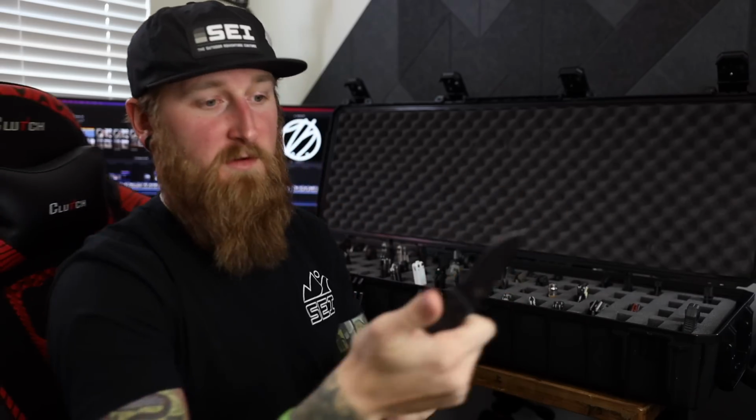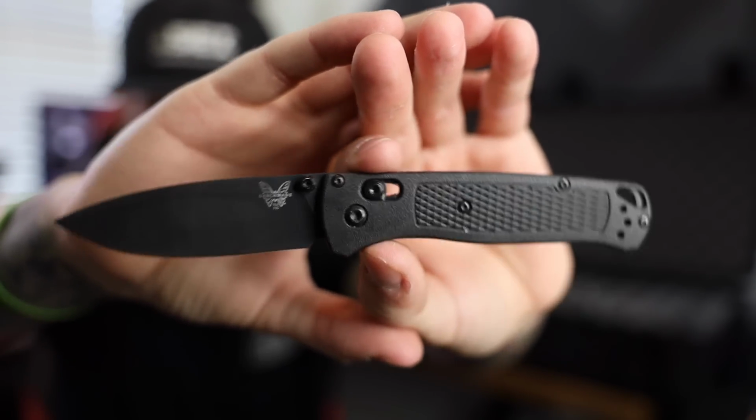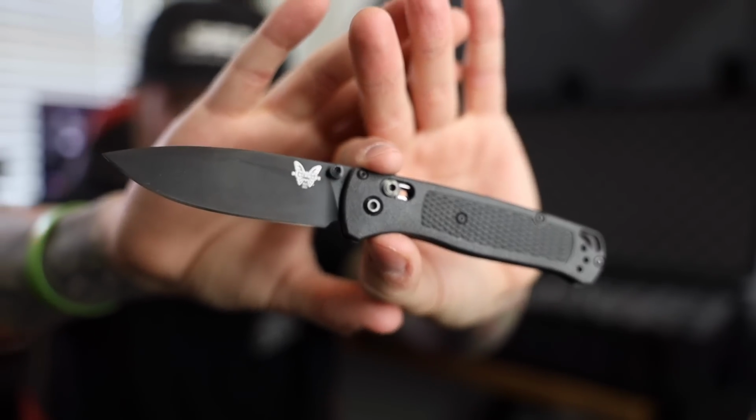We've also got the carbon fiber Elite Bug Out. I was stuck on this knife for a long time. Loved this thing, carried it for a long time, and maybe someday it'll find its way back in my pocket again just because it's so light and easy to carry.